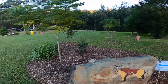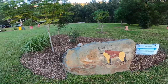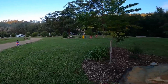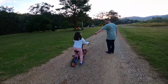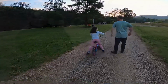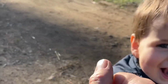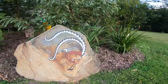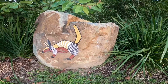All of the camp zones have these beautiful pieces of artwork as you enter them, which is pretty cool. They're all sort of up the strip there. This one's a dingo. So a few bits of artwork. It's a bandicoot.